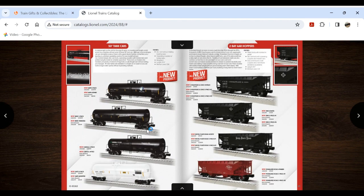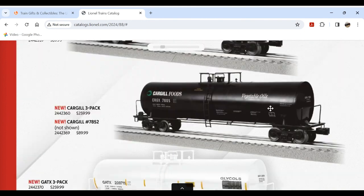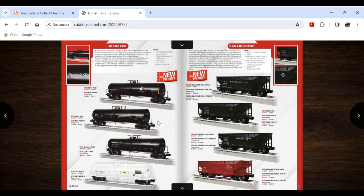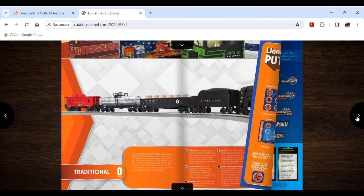This is new tooling that they bought. These tank cars, they're going to be doing more different stuff with this. They are going to do LNG tankers. They're in the pipeline. Ryan said him and Dave are working on them.